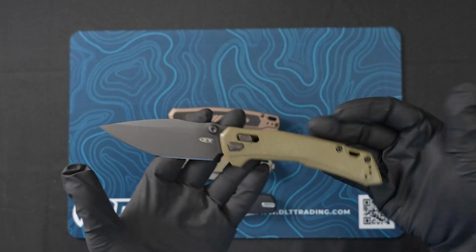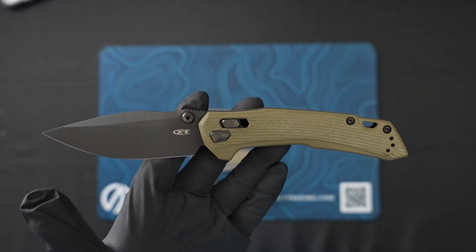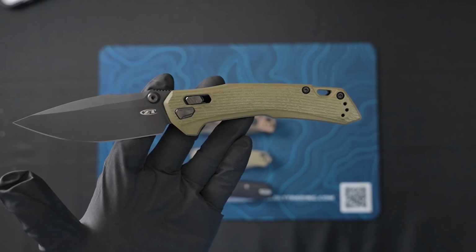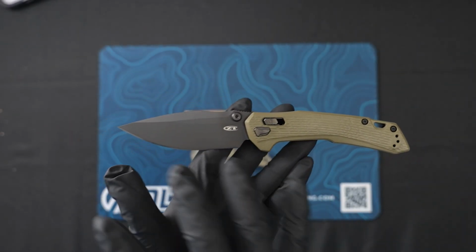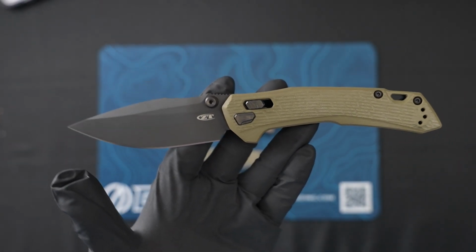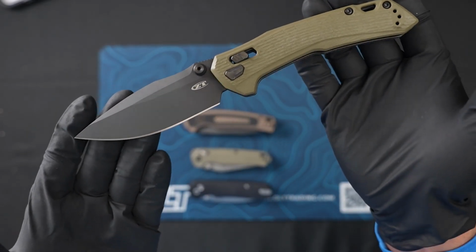And this is the 0203. So it is, again, a crossbar lock manual opener. And this one, price-wise, you're looking at $296. Blade steel is M4, so great blade steel, 4-inch blade, 9 1/4 inches overall. So I think this knife, more so than any ZT in some time, really yells old school ZT.